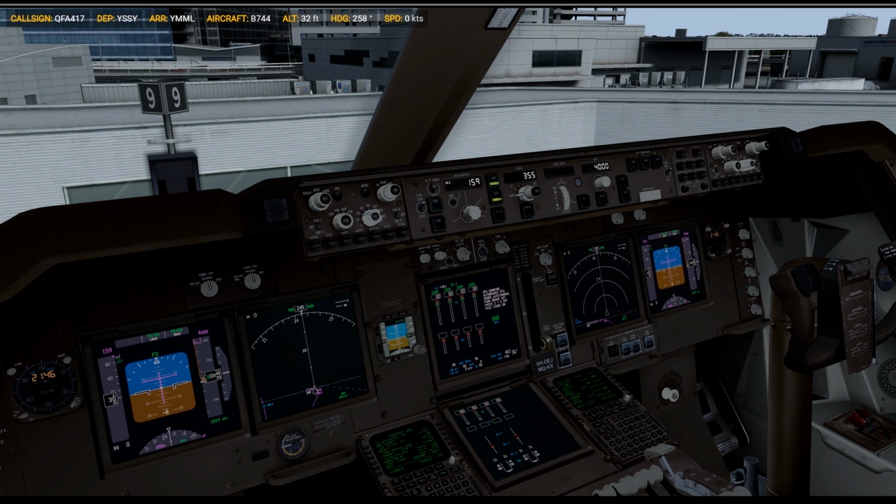I'm ready for the checklist. Before start checklist, please. Before start checklist. Flight deck door closed and locked. Passenger signs set. MCP.